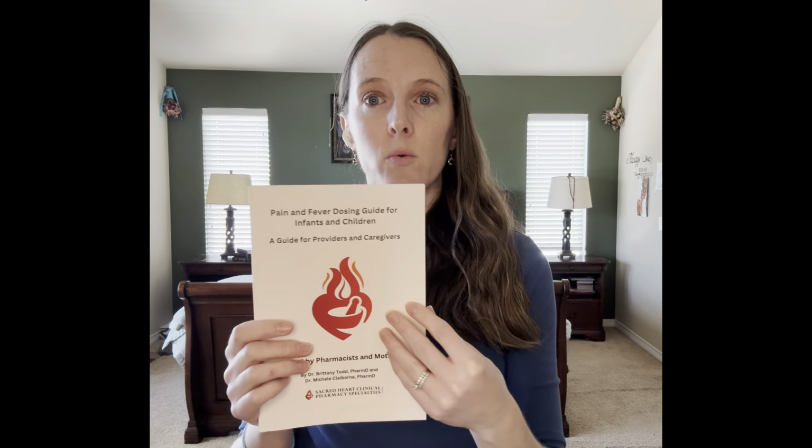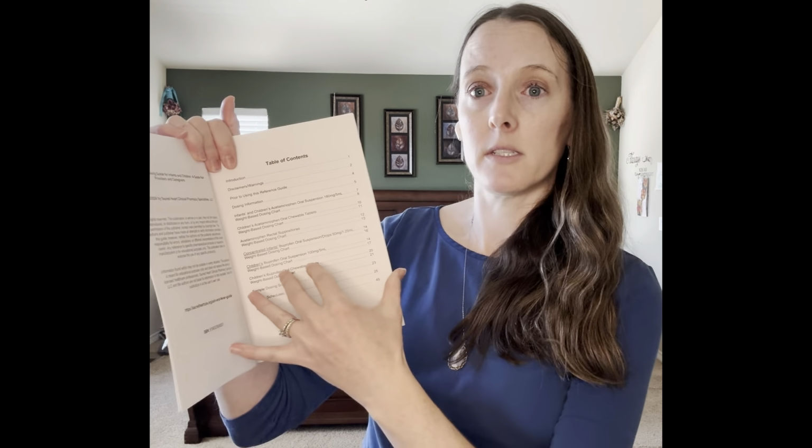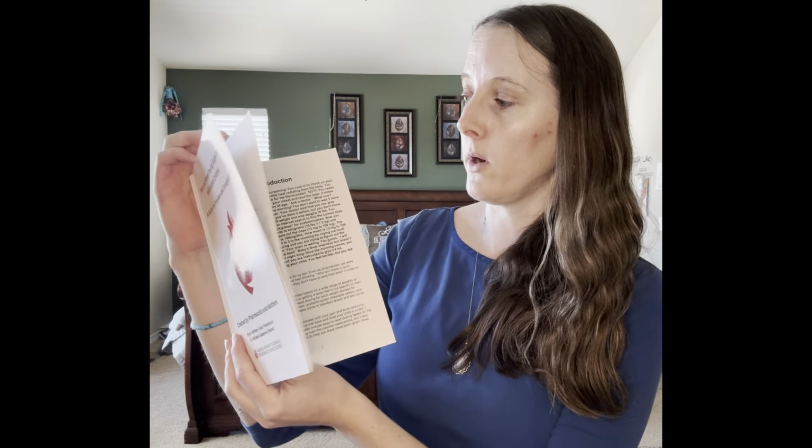So let me walk you through what's in here. When you first open it up, it has the table of contents, nothing super exciting, but it does help you figure out where to go in the book. And then it tells you why you might need this book. There's multiple reasons. The dosing label for ibuprofen and acetaminophen says that if your child is under 2 years old, or if they weigh less than 24 pounds, ask the doctor for the dose.